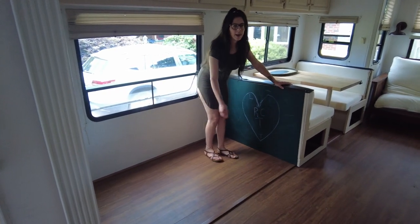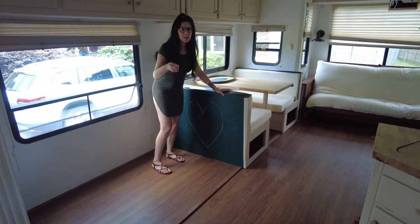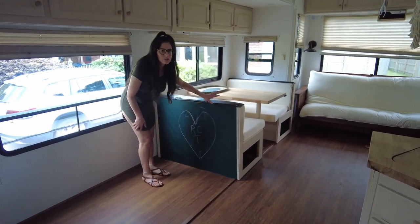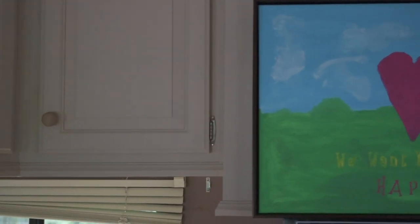Over here, we put a chalkboard wallpaper for our son to play, and it's really cool because it keeps him busy. He can literally color on the walls now. We put it right on the back of the dinette so that it's just a perfect spot for him to play here and draw on the chalkboard.